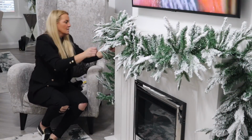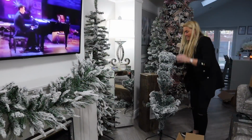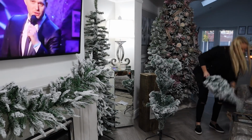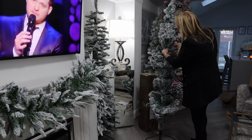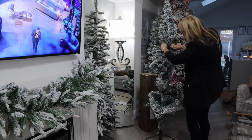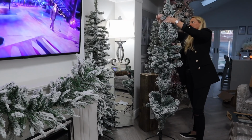Then once it was all safe and secure, I just went on and fluffed the branches. I fluffed them up, but in my home tour you will see that this looks a little tiny bit different. I'm also going to fluff one of the other trees. Like I said, I purchased 5 of these trees, and you will see everything that I have done with them in the home tour. I'm not going to decorate the garland or the Christmas tree in this video. I'm going to save it for the home tour because I want it to be a lovely surprise for you when you all see it.